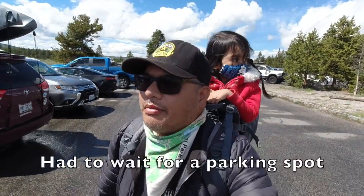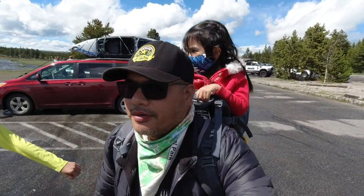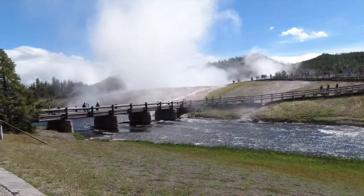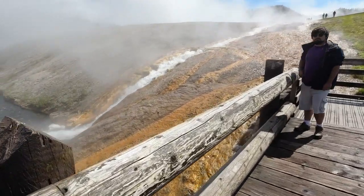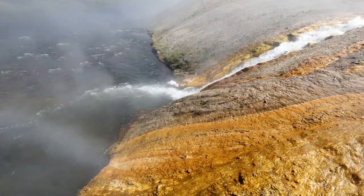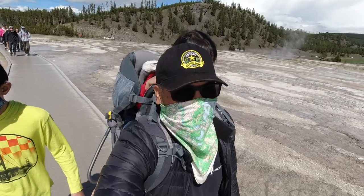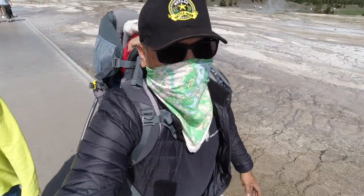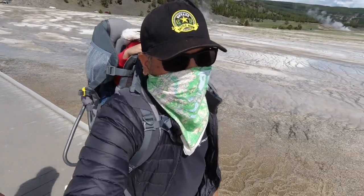All right, so we finally made it to the Grand Prismatic Spring. It took forever. The rainbow lake. We made it. Look how red it is. I know, it's the minerals. It's going right into the river too. There's this little tiny walkway you gotta stay on, because if you fall off, you can actually break through the crust and boil to death.